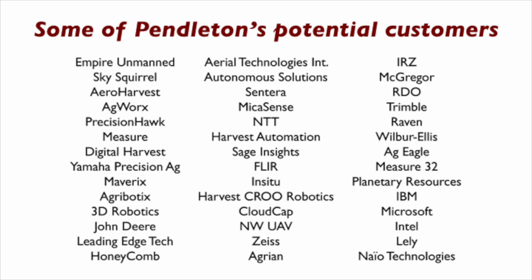These are potential customers for the Pendleton test range. And the types of companies these are: UAS operations companies that are currently providing services for agricultural flights. They're companies that make sensors, they make dashboards or data interpretation tools. There are companies that build the UAVs themselves, companies that build the sensors, companies that do data, and companies that do robotics.